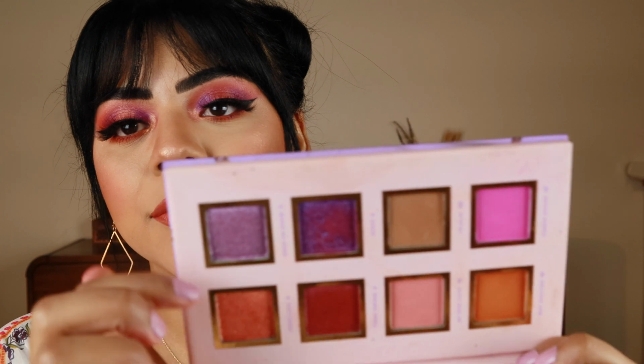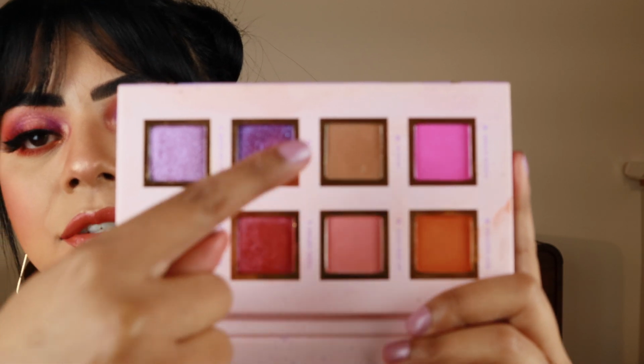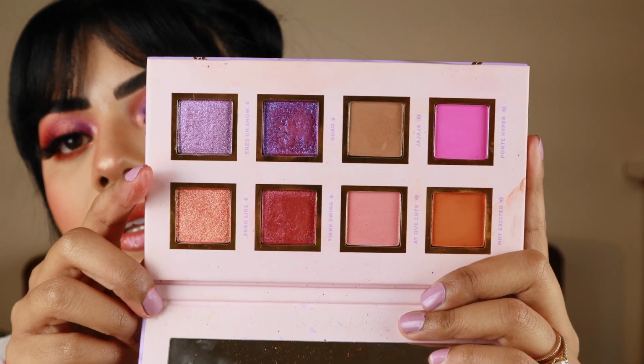It does retail for $28 and you get 8 different shades. You get 4 shimmers and then 4 matte eyeshadows as well. And next to all of the names of the eyeshadows, there are little symbols that represent whether the eyeshadows are best used dry or if they're best used wet, which I think is so helpful. I think that every company should do that, because you have to sometimes figure out, oh, maybe I should use this eyeshadow wet or this is best dry. So I think it's super helpful, and it's really nice that they did include that little guide in this palette.